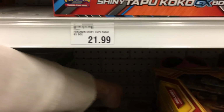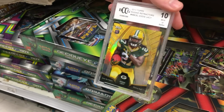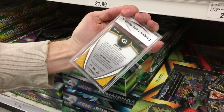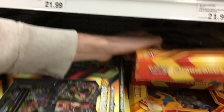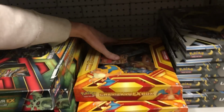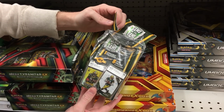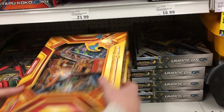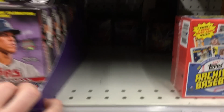Whoa, wait a minute. What is this? A BCCG 10 mint or better Eddie Lacy. What? What is that all about? Let's see if the rest of it's down there. It is one graded Packers card and then plus 8 foil packs. What? That is insane. I'm going to put it back there. But that is absolutely crazy. I thought it was a Pokemon card for a minute and I was about to flip my lid. People are just vicious here at Meijer.